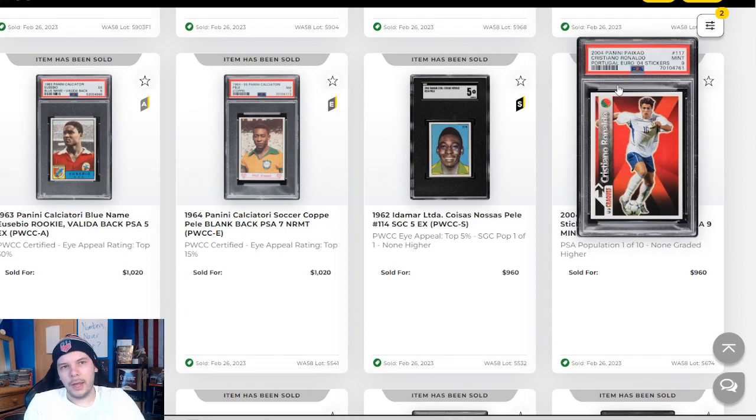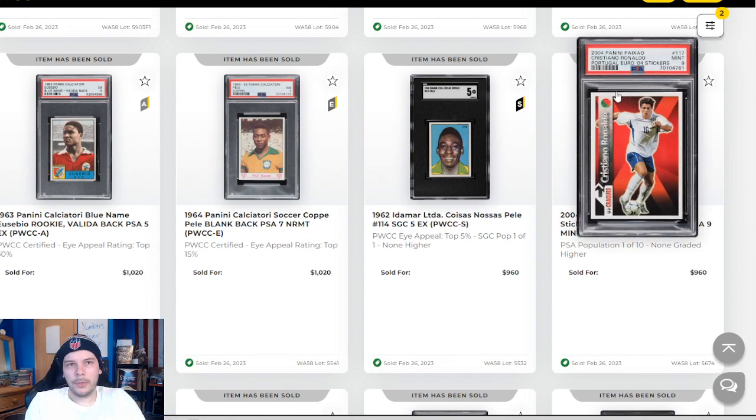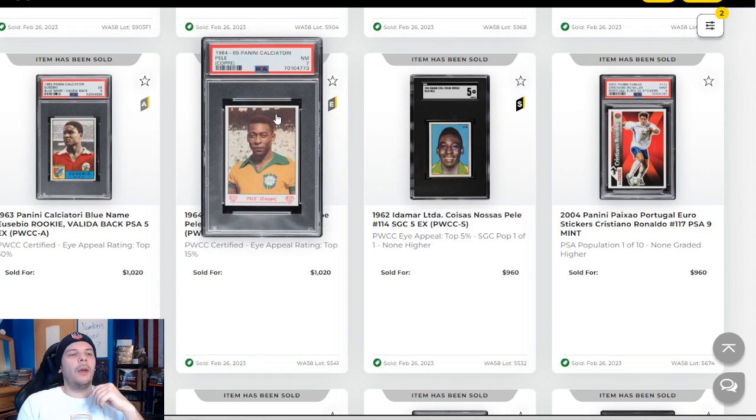I actually believe it's 2003, not 2004. But PSA is kind of weird with their labeling at the moment, especially for soccer. They're all over the place. Sometimes they grade for season, sometimes they grade for year, and it doesn't make a lot of sense at times. Next to that, we have a PSA 7.